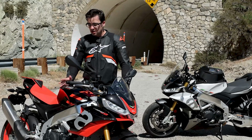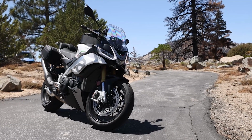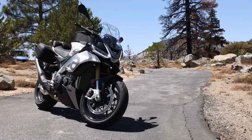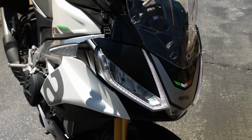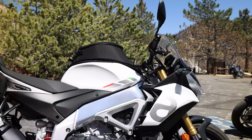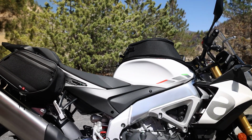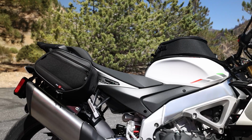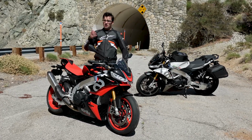Radiant heat is still an issue for the Tuono when riding at slow speeds or stuck in traffic. However, Aprilia engineers have allowed a little bit of reprieve thanks to the double-walled fairings that draw hot air away from the rider. However, the rider's boots and feet and ankles still get hit with some heat when you're stuck in traffic or traveling at slow speeds.